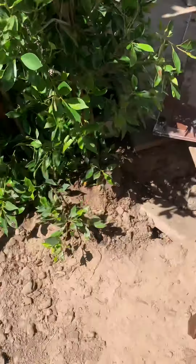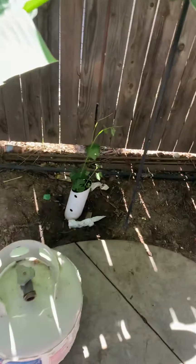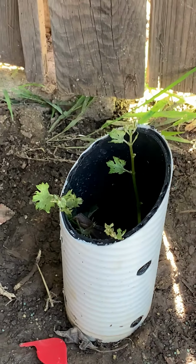And I do have another that I planted back here that are also thriving, which is this guy. And that one there is almost 2 feet tall. You can see the vine. So that one's doing great. Then we have another one over here, which is coming along.